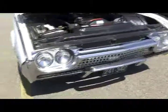Yeah. I mean, really, you look at these cars. What kind of engine's in it? This has got the 390 in it. Okay. It's all original. All original.